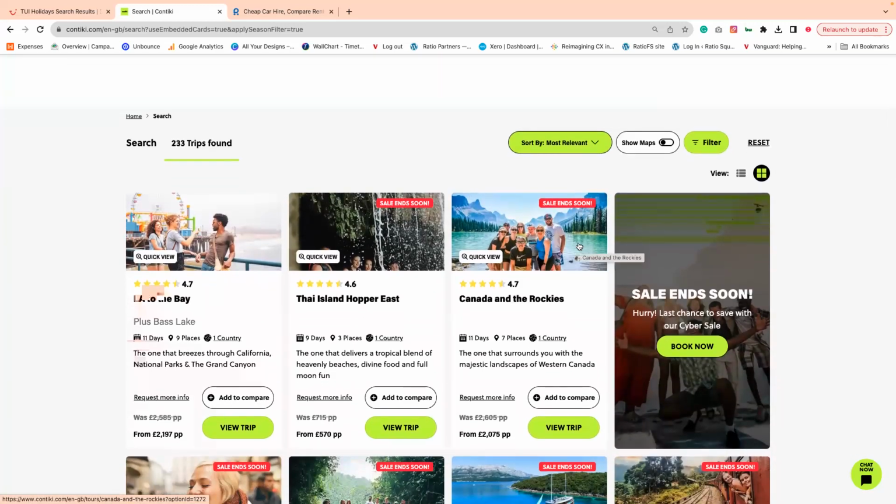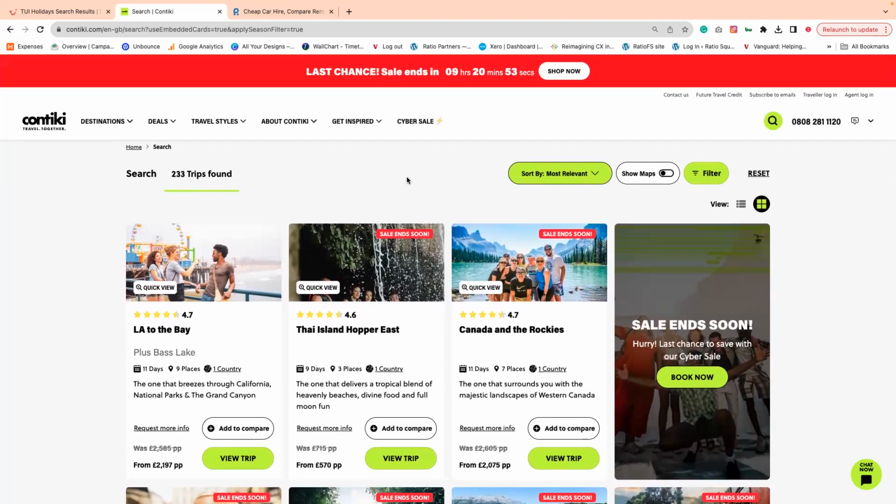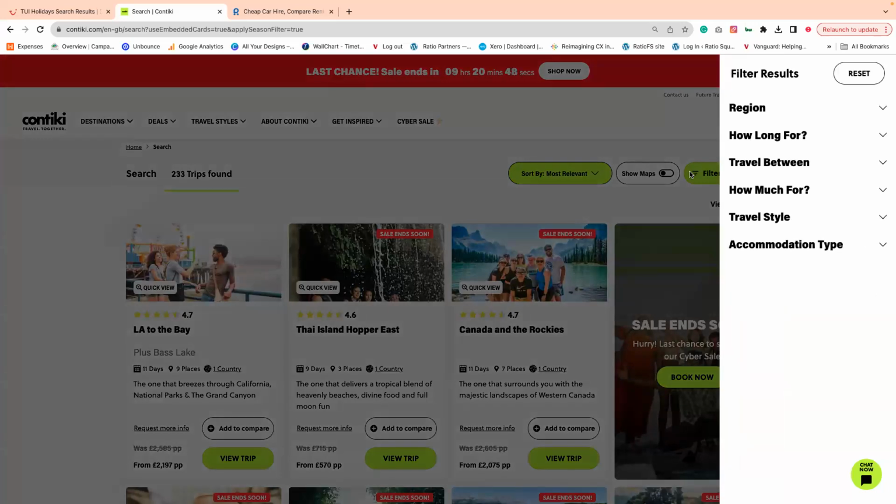Yeah, any further thoughts, Doug, on Contiki? Just a few. Firstly, the filter options being hidden behind an interaction is very far from best practice. The more friction you put in front of users to do something, the less likely they'll be to do it. And surely using filters to create a more relevant set of search results is something we should be encouraging users to do, and will increase conversion rate.